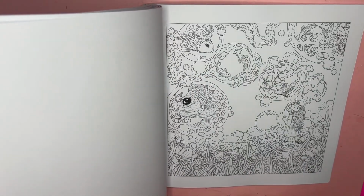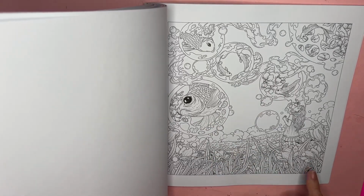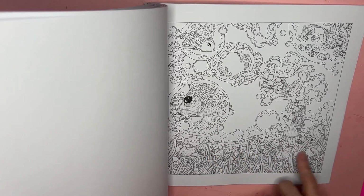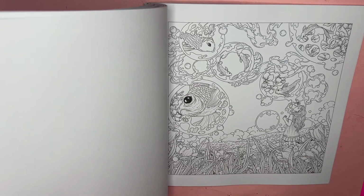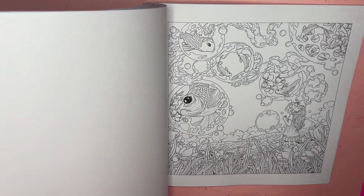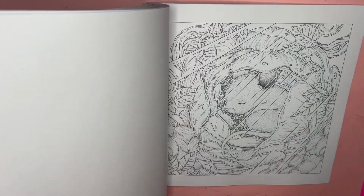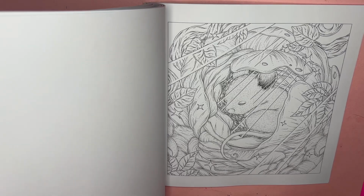Here we have a little girl blowing bubbles with different little fishies in the bubbles. And this beautiful kind of meadow with all these beautiful tulips. Extremely creative. Sweet little sleeping baby animal.